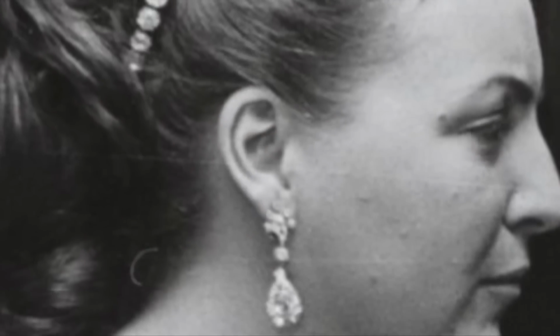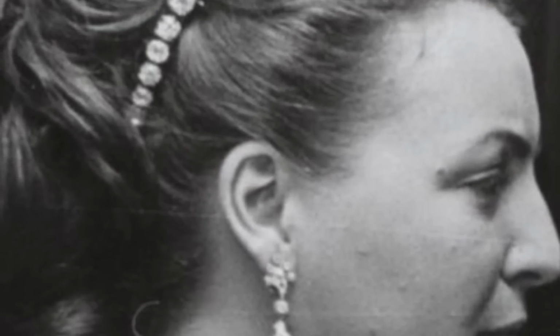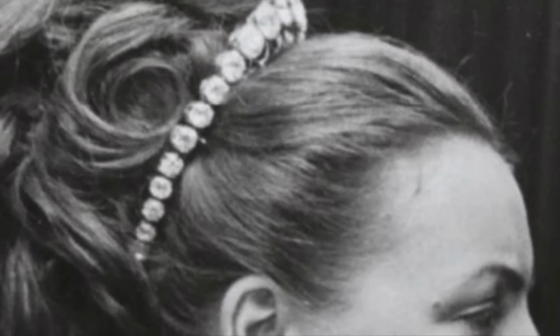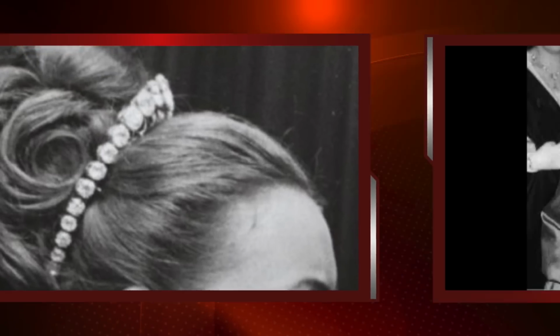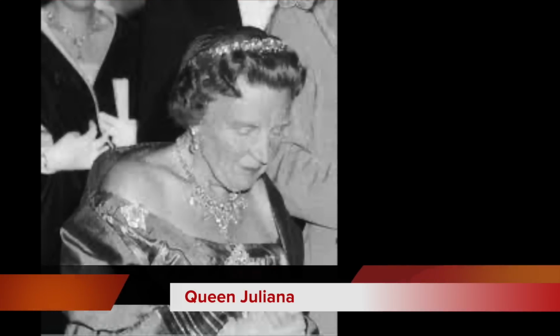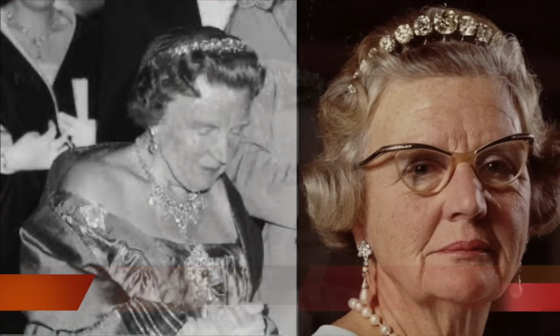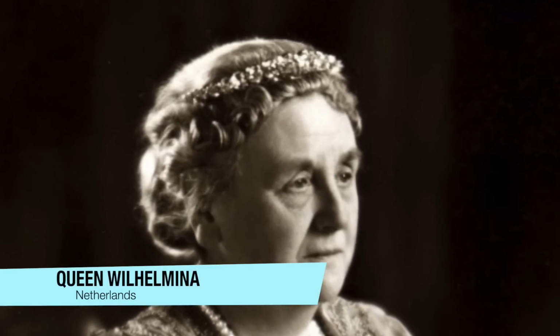The diamonds themselves date back even further. The strand of diamonds was used as both a necklace and a dress ornament before it was converted into a tiara. The tiara was seen as early as 1937 on the future Queen Juliana, who was Queen Emma's granddaughter. Juliana's mother, Queen Wilhelmina, also wore it. The tiara has since made the rounds of the Dutch royal family thoroughly.